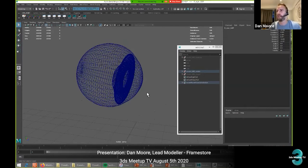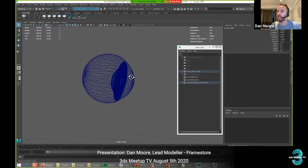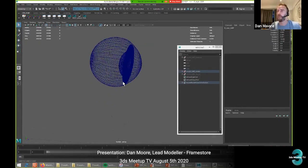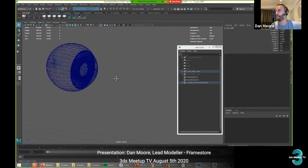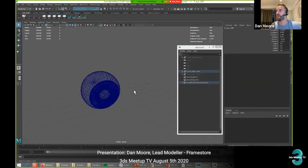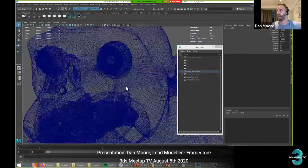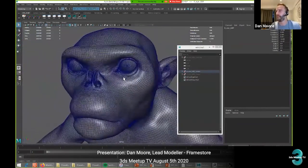And then there's quite a long backwards and forwards with the look development team, who tell us how curved the cornea is supposed to be and the general projection of the iris. We try and find as much reference as we can to make everything as realistic as possible and to make sure that it plays nicely with the light.